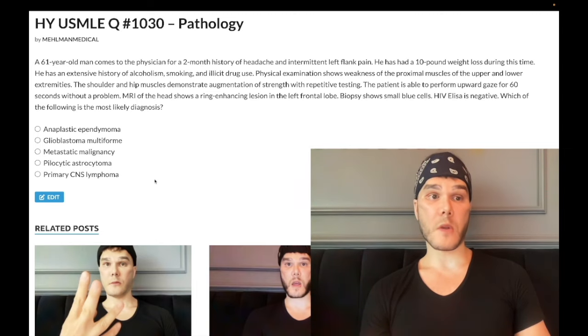Let's just hop through the final ones. Pilocytic astrocytoma, wrong answer. It's a pediatric diagnosis. They'll tell you there's solid and cystic components on imaging, so part of it looks white, part of it looks black. Pretty much a non-existent diagnosis. Wrong answer.